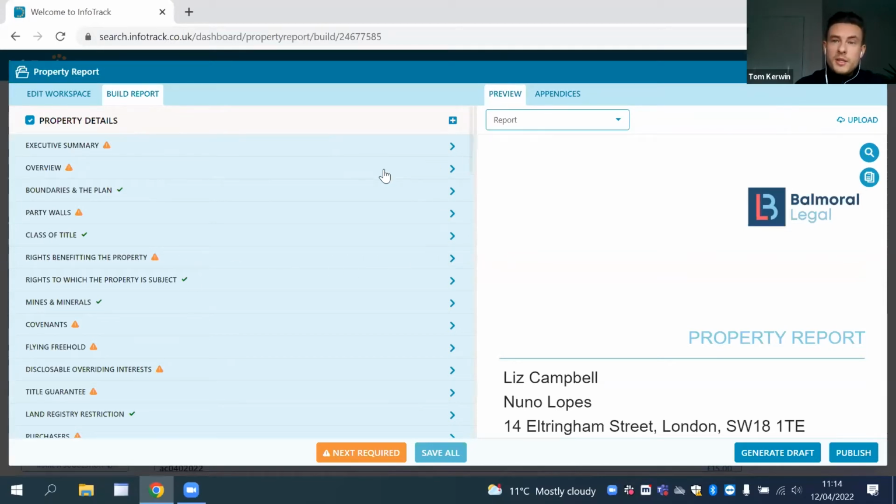We put alerts on any sections that require your attention. Of course, InfoTrack, we don't know everything about this property and this title for you to then report onto the client. So there'll always be that need for the conveyancer and their legal knowledge to come in and fill in the gaps, take out sections that aren't relevant, and really make this report property specific. So on the left, if I just show you some of the pre-population we get from the title.